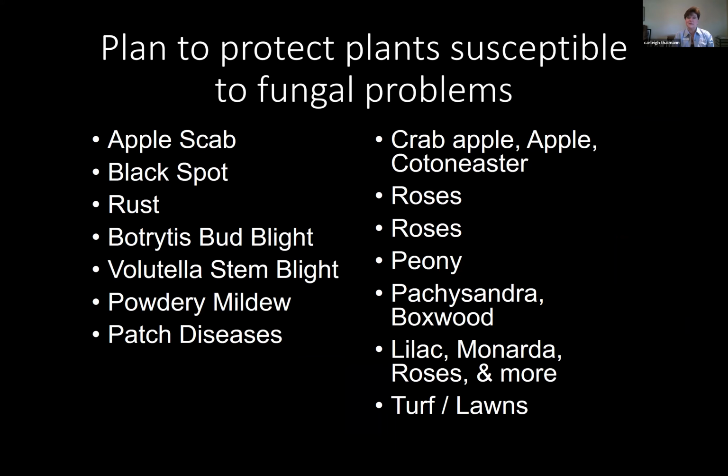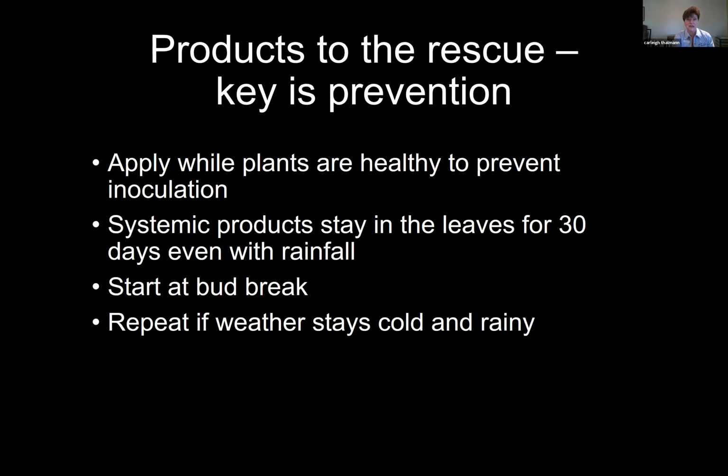Now, the plants that are susceptible to fungus are crab apples, cotoneaster, that's apple scab, black spot on roses, rust on, botrytis bud blight on peonies and roses, Volutella stem blight on Pachysandra and boxwood, and then powdery mildew on lilac, monarda, roses, and many, many more plants. We're seeing powdery mildew on turf right now too. Patch diseases, I talked about that earlier. You want to take care of that.